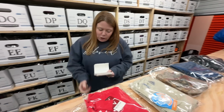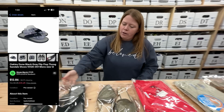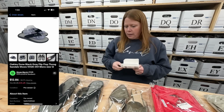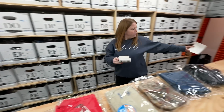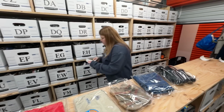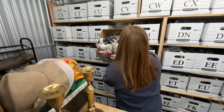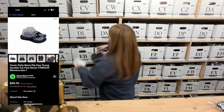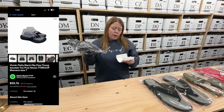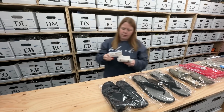All right, GK. Oakley men's flip-flops from the bin sold for $12.86 plus shipping on eBay. DL. Got some Bionic flip-flops from the bin sold for $20.85 plus shipping. I believe, yep, that must have been eBay also.